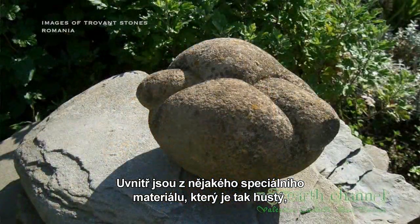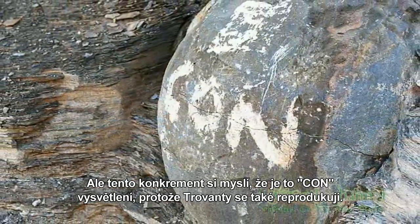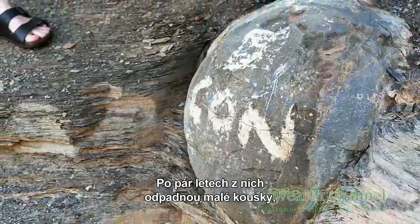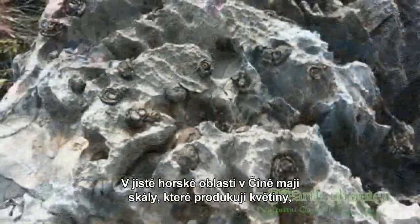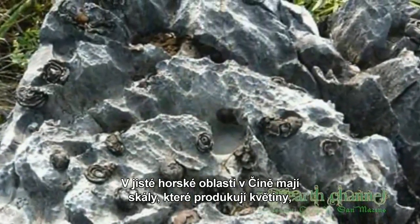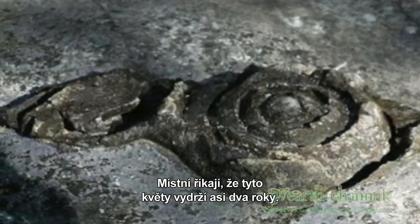So what is the mainstream explanation for the Trovant stones, or the TV explanation? Well, they're made of some special thing inside that is so dense that when you water it, it expands. But this concretion theory is not a convincing explanation because the Trovants reproduce as well. In a couple of years, small pieces of them fall apart, and then those babies continue to grow and become adult Trovants themselves. In a certain mountain region of China, they also have rocks which produce flower-like blossoms, also made out of rock. Locals say that the flowers last about 2 years.